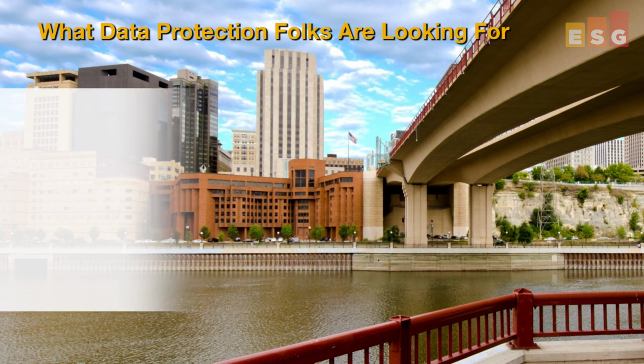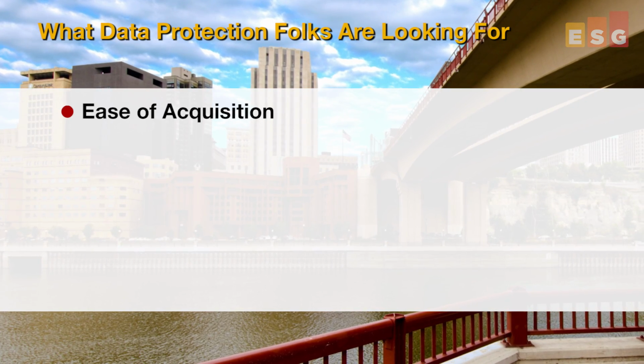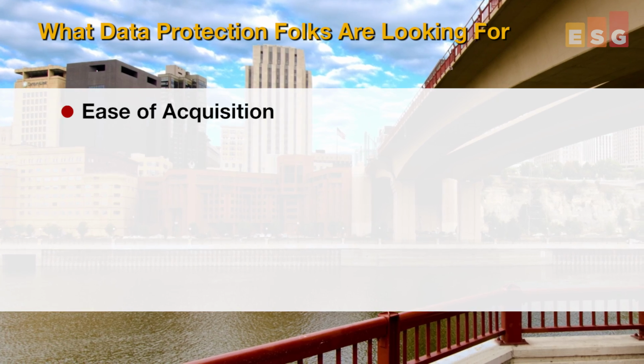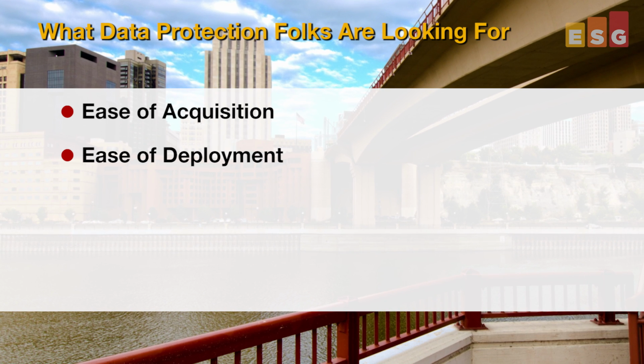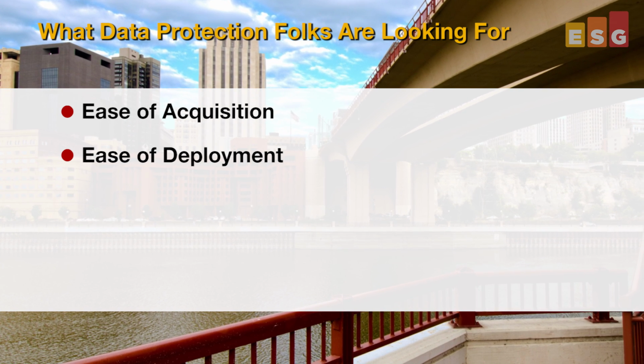Here's what folks are looking for. Ease of acquisition. I would actually call this ease of architecture. Certainly the most obvious benefit of a turnkey backup appliance is that the components are truly designed to work with each other. And yes, that does make the purchasing system easier too. It's also much easier from a support standpoint. Ease of deployment. If you're going to deploy 150 backup servers across a broad infrastructure or a branch office intranet, just being able to pull something out of the cardboard and be running in less than an hour is a beautiful thing. And if a non-IT person can do it, even better.